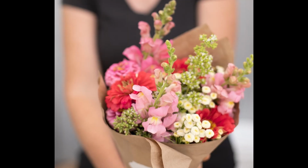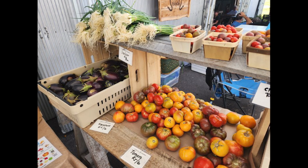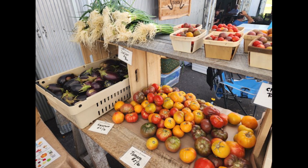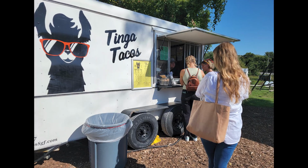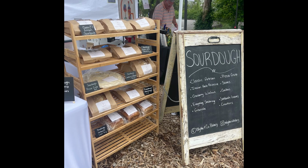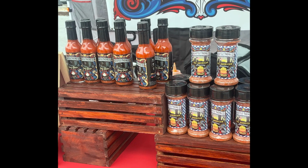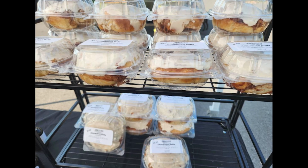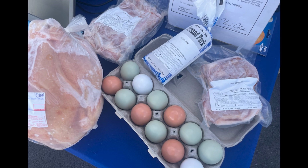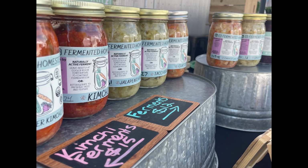They do offer fresh, locally grown produce and operate with an emphasis on sustainability. They will sometimes have food trucks and live music too. Now, things you can find here are like bread, spices, flours, soap, all kinds of veggies, leather pouches, cinnamon rolls, free-range eggs, honey, jarred goods, mushrooms.